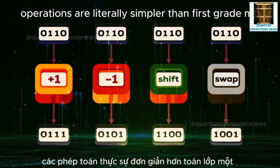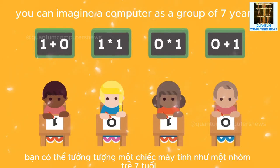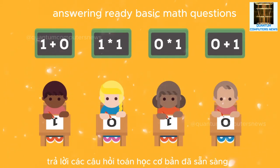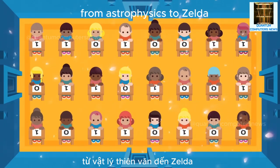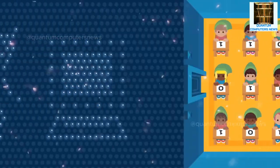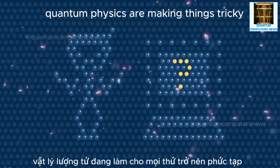Since all basic operations are literally simpler than first-grade math, you can imagine a computer as a group of 7-year-olds answering really basic math questions. A large enough bunch of them could compute anything from astrophysics to Zelda. However, with parts getting tinier and tinier, quantum physics are making things tricky.